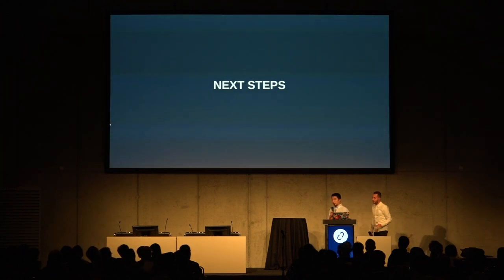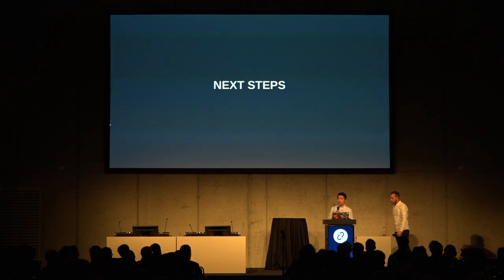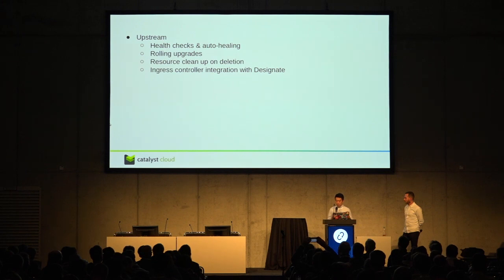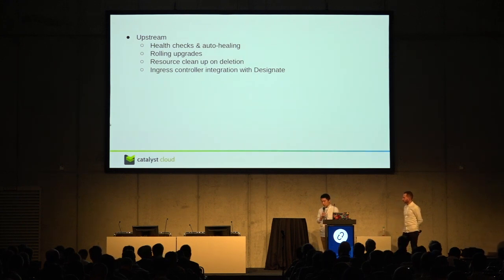Yeah, as Bruno mentioned, we are using OpenStack Magnum. We are talking about the production ready journey, but as you can see, it's still not really there. So there is still some work that needs to be improved. So for upstream, what we need to do next is the health check and auto healing. Bruno mentioned there is one solution using the Heat health check, and there is another solution we are talking about, which is using the node problem detector plus the Draino and autoscaler to fix the Kubernetes cluster automatically. And the rolling upgrades. And for resource cleanup on deletion, that one is a little bit tricky.